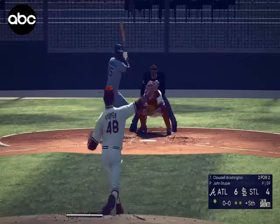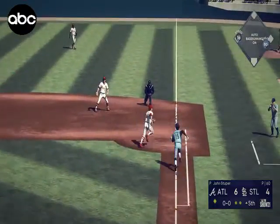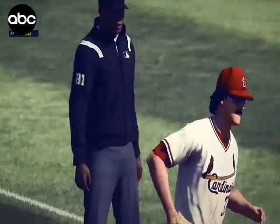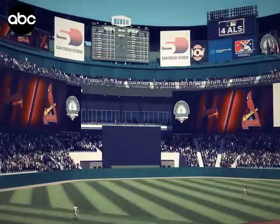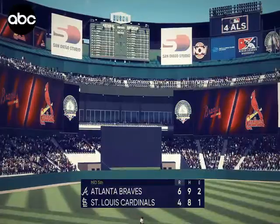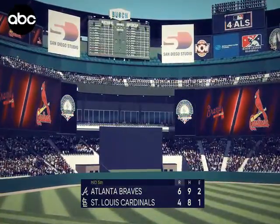In now, Claudio Washington, as he sends it on the ground to first. Reined in. Throw on to first gets him, and the side is retired. So it's 2 runs on 3 hits, no errors, and a runner left on. Last half of the 5th coming up. It's the Braves 6 and the Cardinals 4.